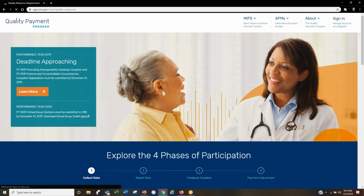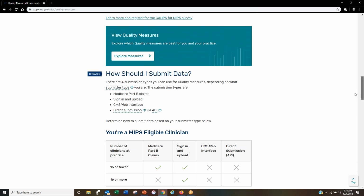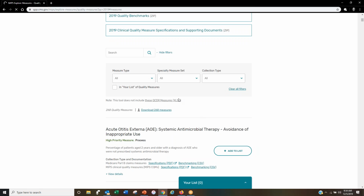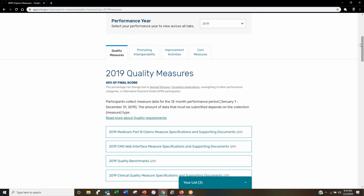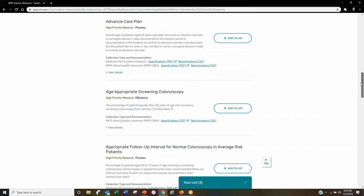If you click on the quality measures, you can enter your specialty down here at the bottom. The first thing that you want to do is, if you explore the measures, you can go in here and pick your specialty measure set and say, well, I'm gastro. And there's 268 measures. You want to do all measures. Collection types, you want to get familiar with the different methodologies that you have to report. I have some groups who use web interface, but you'll need to understand how this works. No measures there. Let's just do all. And there are 17 measures for gastro.